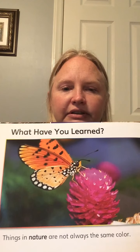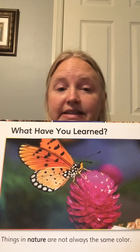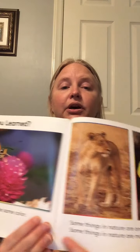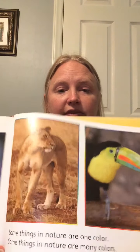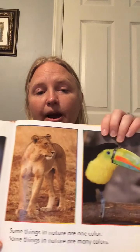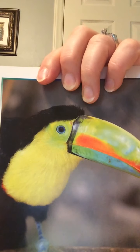What have you learned? Things in nature are not always the same color. God blessed us with so many different colors, and it's beautiful to see them all. We've also learned that some things in nature are one color, like the lioness here, and some things in nature are many colors, like this little toucan.